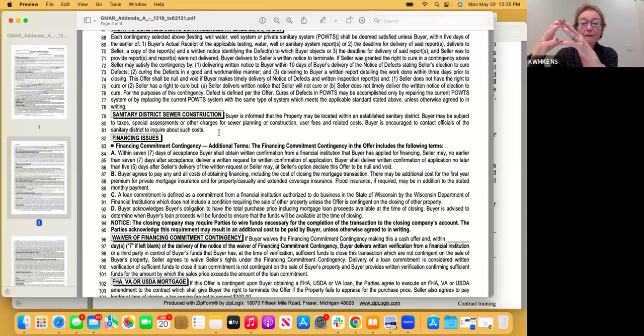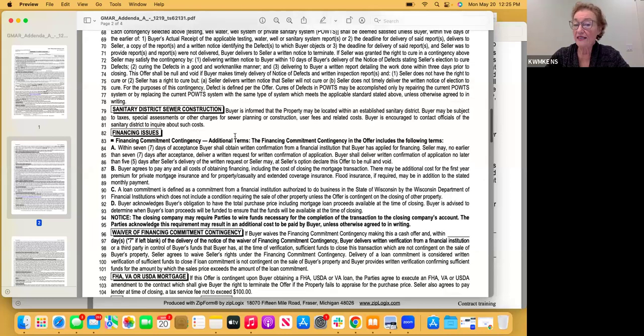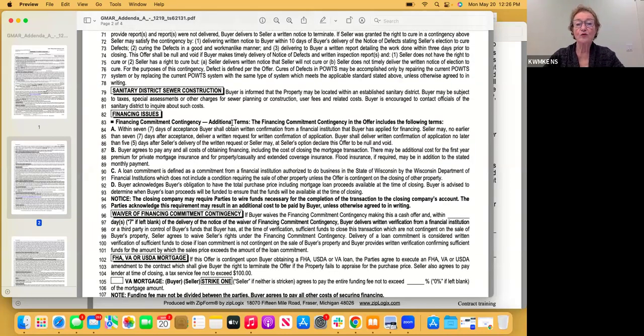If you are a buyer's agent, this is incredibly important. This is one of the services above and beyond that you should be performing for your buyer. The onus falls on the buyer, but you could help the buyer by contacting the officials of the sanitary district to find out what these extra costs may be for district sewer construction. That happened a lot in Mequon, and happens in Bayside, the areas that I'm familiar with, but I know it also happens a lot in Brookfield and the west side subdivisions.